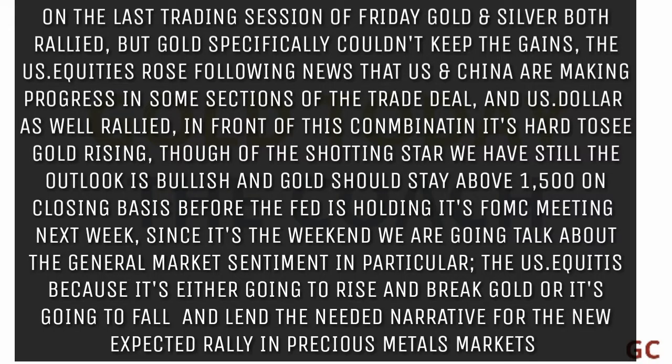On the last trading session of Friday, gold and silver both rallied, but gold specifically couldn't keep the gains. The US equities rose following news that the US and China are making progress in some sections of the trade deal, and the US dollar as well rallied following these headlines. In front of this combination, a rising US dollar and rising equities, it's hard to see gold rising. Though we do have right now a shooting star on the daily chart of gold, the outlook is still bullish, and gold should stay, theoretically at least, above 1500 on a closing basis before the Federal FOMC meeting next week.